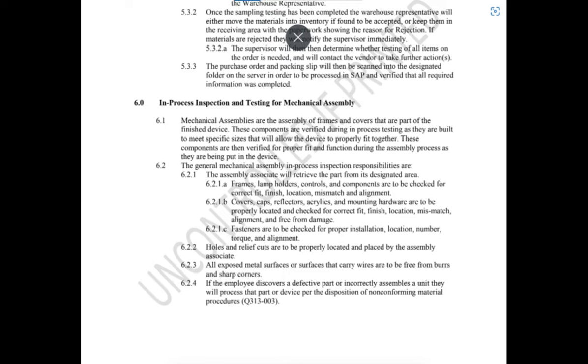Mechanical assemblies are assemblies of frames and covers that are part of the finished device. These components are verified during in-process testing as they are built to be specific sizes that will allow the device to properly fit together. The general mechanical assembly in-process inspection responsibilities are: covers, caps, reflectors, acrylics, and mounting hardware are to be properly located and checked for the correct fit, finish, location, mismatch, alignment, and free from damage.